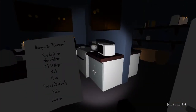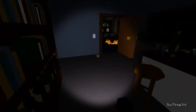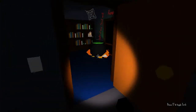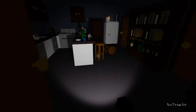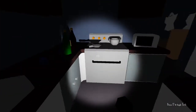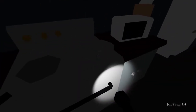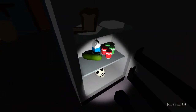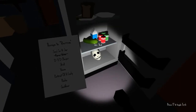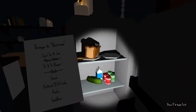So we've got one thing so far. We're looking for a soul in a jar. It could be this over there, but you can't really carry this, and it's not really a jar, it's a cauldron, so it definitely is not that. What's this? Oh, okay, put it down carefully. Oh, thank God, I thought it was going to break. Okay, what's in the fridge? Are we looking for a mask or anything? Oh, we're looking for a skull. There we go. Anything else? DVD player in the fridge?